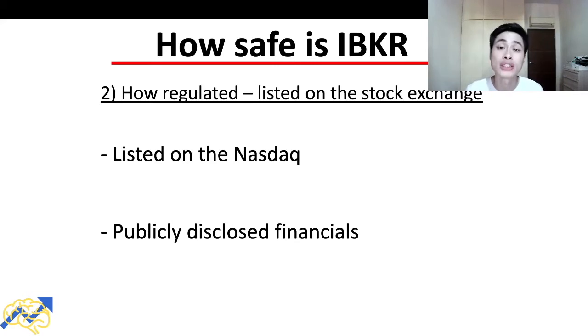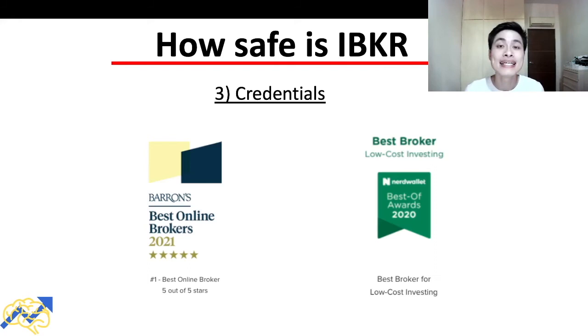This also further ensures the safety of Interactive Brokers as an online broker platform. The third thing is credentials. And Interactive Brokers have received quite a lot of credentials over the years.